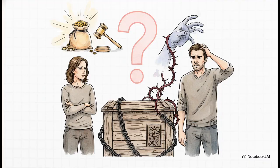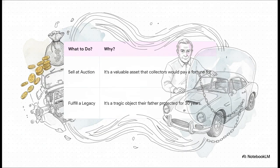So after he died, this incredibly strange inheritance, and the moral weight that came with it, fell to his kids, Claire and Danny. I mean, what do you do with something like that? An object that's supposedly cursed, but is also, without a doubt, a priceless piece of American history. The choice they faced was crystal clear.